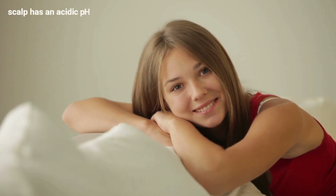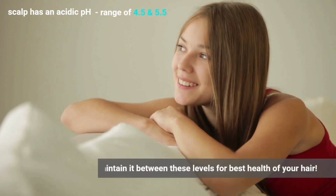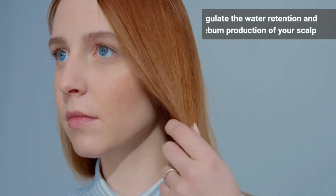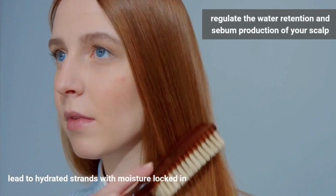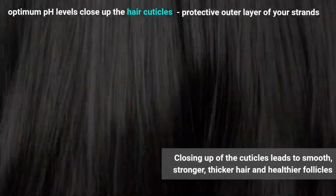Naturally, your scalp has an acidic pH, usually around the range of 4.5 and 5.5. You ideally want to maintain it between these levels for the best health of your hair. This is important to regulate the water retention and sebum production of your scalp, which will lead to hydrated strands with moisture locked in. These optimum pH levels close up the hair cuticles, which is the protective outer layer of your strands. Closing up of the cuticles leads to smooth, stronger, thicker hair and healthier follicles.